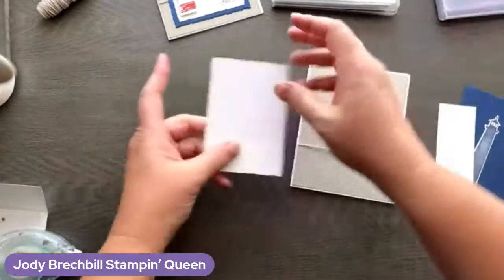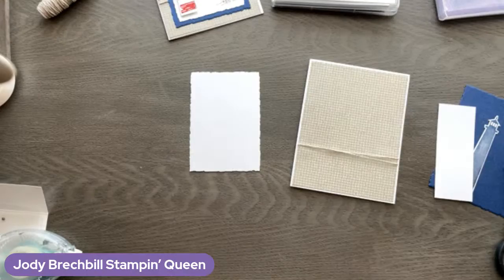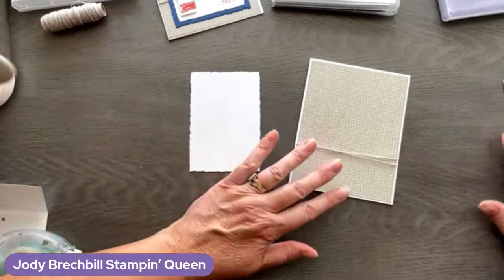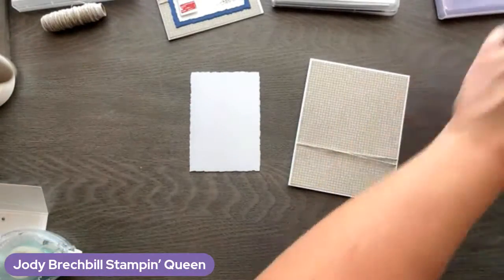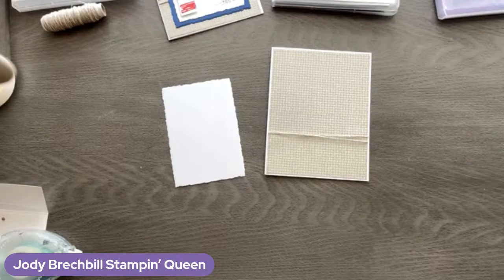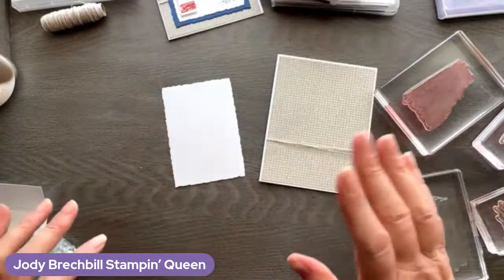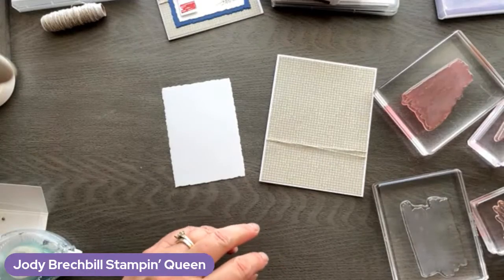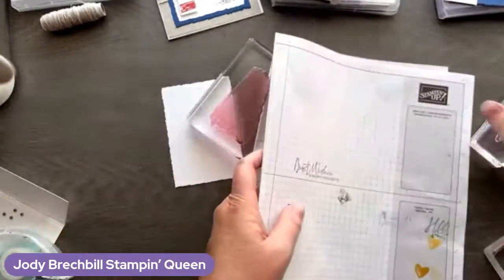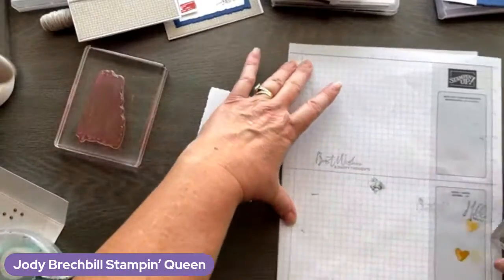Okay, now we're going to take our white piece here and we're going to pull in another stamp set. That would be this one. So we're going to create a nice little scene using the Oceanfront stamp set. Gotta make more room. I'm outgrowing my space. And just when I said I didn't need that piece, daggone, I do need that scrap piece of paper, don't I? Maybe I fold it in half. It won't be hogging up so much room because I do want to make this a little bit lighter. My inks were just a little bit too dark.